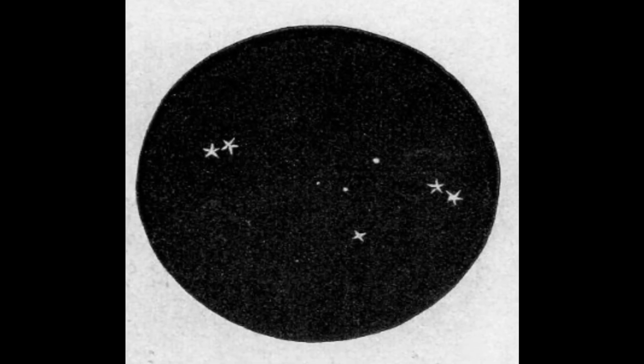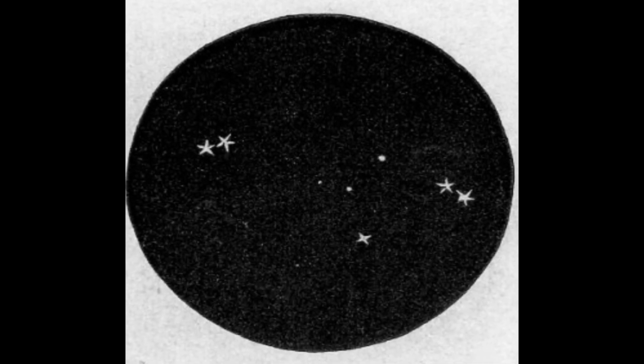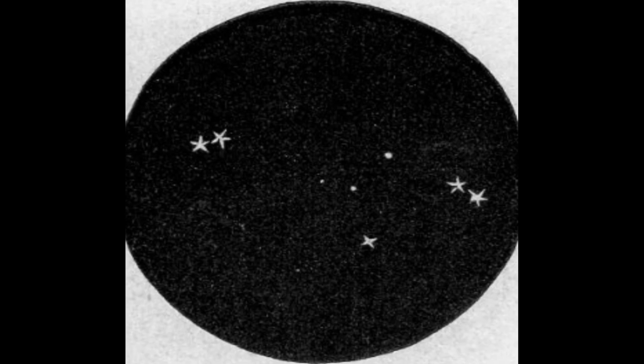Interestingly, astronomers have discovered a fifth star that orbits one of the stellar pairs. These space scientists also believe that other undiscovered stars are orbiting in Epsilon Lyrae. In all, astronomers think the system involves 10 stars.